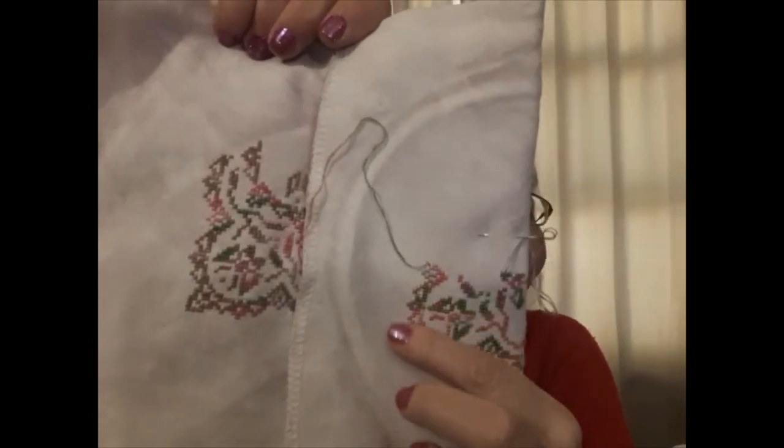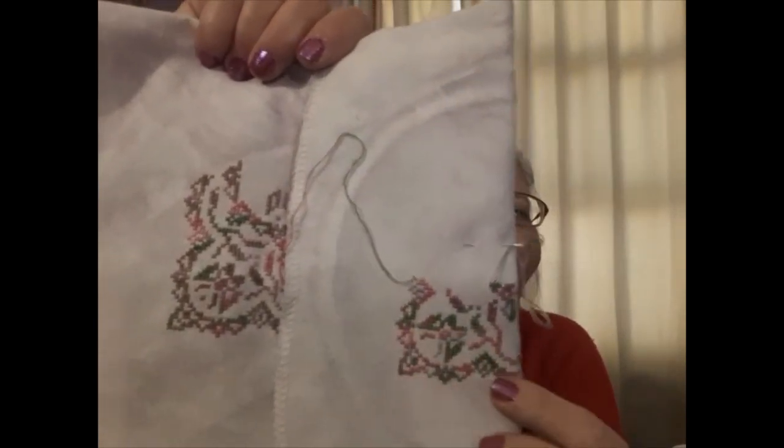I couldn't remember if it was Lugana, but I don't know if I can put these side by side. Everything turns out a whole lot different. It doesn't look so mottled. I didn't like the way it was looking, so that's why I restarted it.